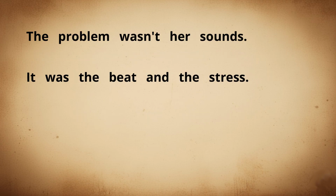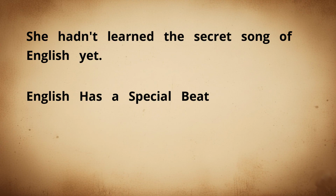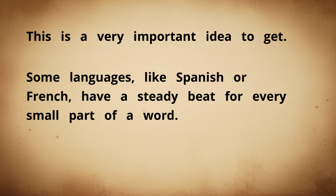The problem wasn't her sounds. It was the beat and the stress. She hadn't learned the secret song of English yet. English has a special beat. This is a very important idea to get.